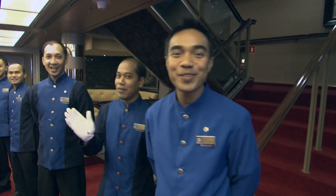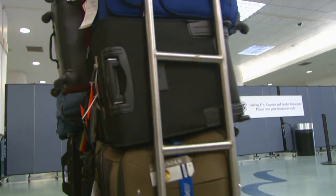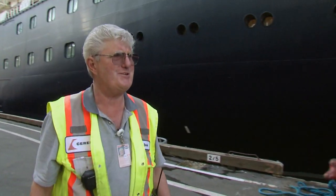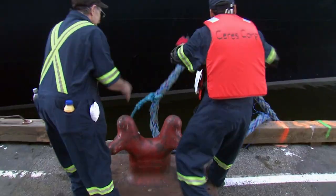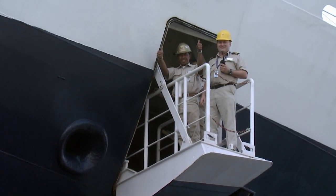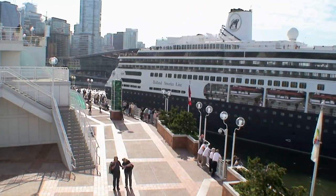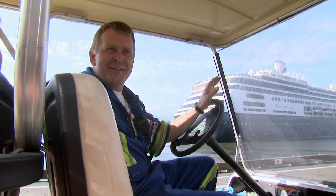Good afternoon, welcome on board. Welcome aboard. Welcome on board. Barry makes sure the bags make it. The life and the day of a cruise ship. The dock lines are pulled exactly on schedule, and the Volendam sails again. As long as the ship sails at 5, nothing else during the day matters.